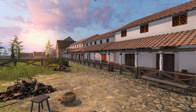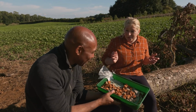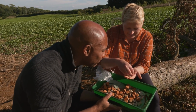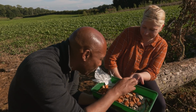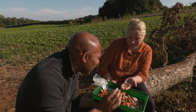And another wonderful detail for our virtual reconstruction has survived. We've even got window glass. What? No. How cool is that? So look at this here, two pieces of Roman window glass. It is so fine as well. You would imagine that was a modern piece of glass.